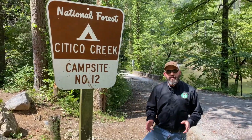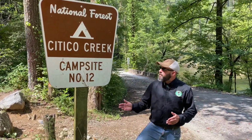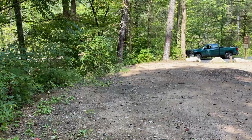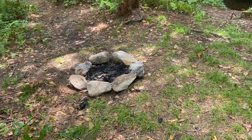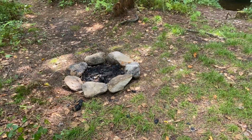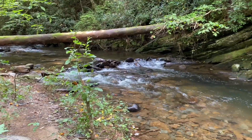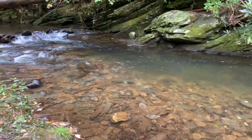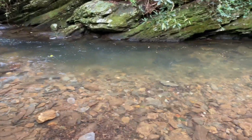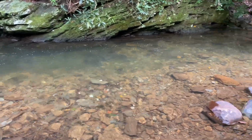Located approximately 3 miles below Warden Field is campsite number 12. Campsite number 12 is an excellent example of the camping you can expect here in the Citico Wilderness. It's rustic camping. You have plenty of areas to put out tents, a fire ring. It's located right on the side of the road. You can easily get your vehicles out of the road, and it's also straight across the road from an outstanding fishing run and several deep pools.